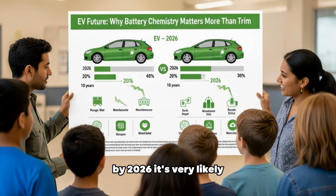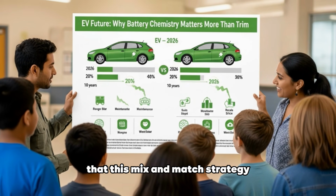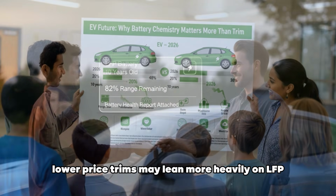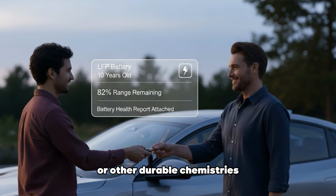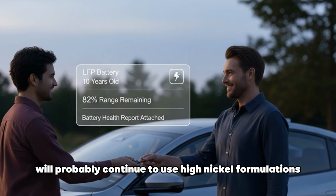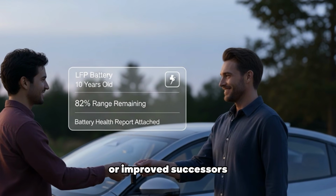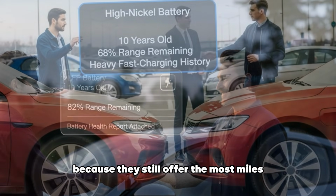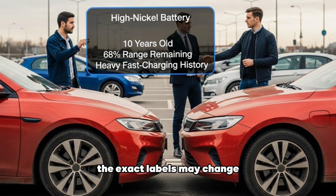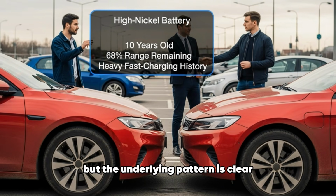By 2026, it's very likely that this mix-and-match strategy will be even more pronounced. Lower price trims may lean more heavily on LFP or other durable chemistries. Long-range or high-performance trims will probably continue to use high-nickel formulations or improved successors because they still offer the most miles and the most punch per kilogram. The exact labels may change, but the underlying pattern is clear.